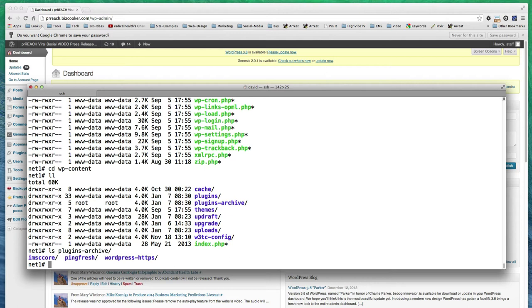The problem I had here with this system was when I was logging into my local copy /wp-admin, I was being redirected back into the main PR Reach site, which was very bad.